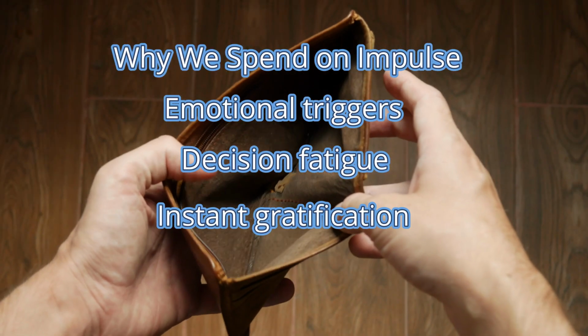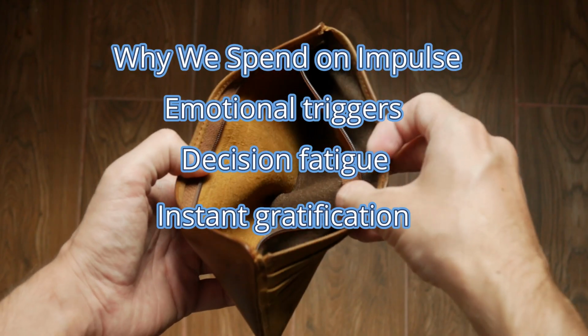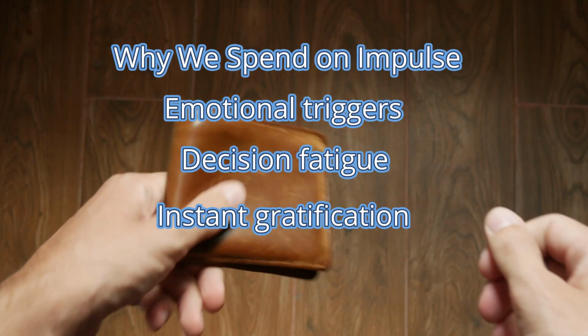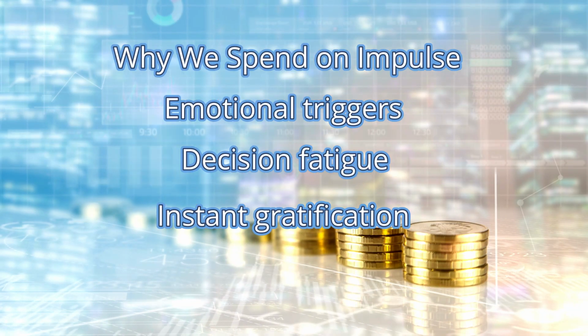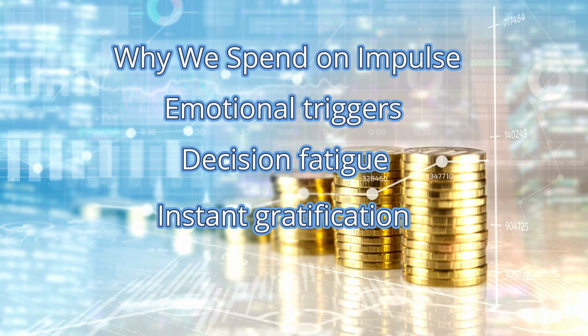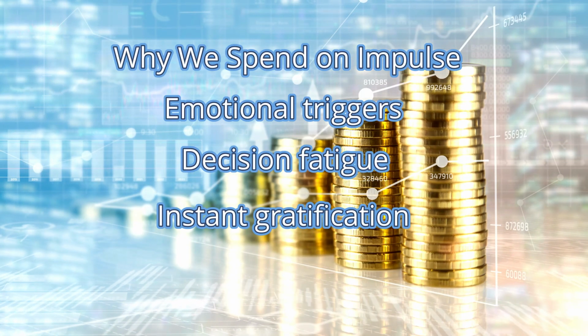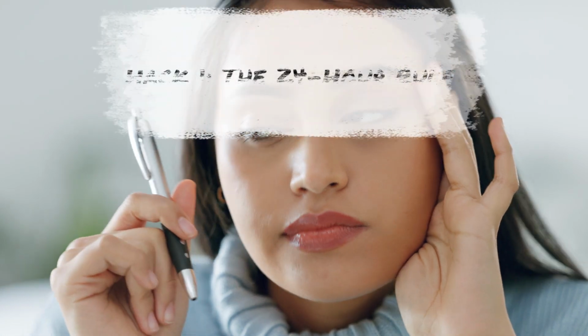It feels good to buy things. Our brains literally release dopamine when we do. But that feeling is short-lived. What lasts longer is the regret and financial setback. That's where these behavioral hacks come in. They don't rely on willpower, they change the system you operate in. Let's get into them. Here's one of the most powerful tricks.